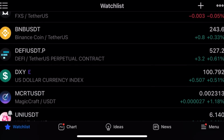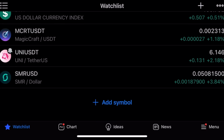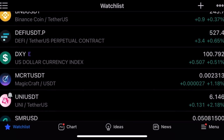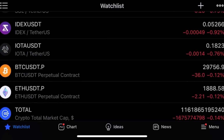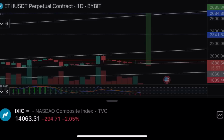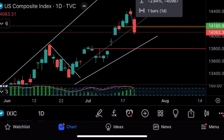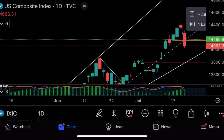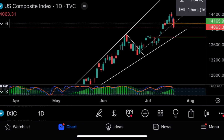Now I want to look at the NASDAQ. MCRT is up, SMR is up, Uni is up, but I want to look at the NASDAQ before the tech stocks open in about 5 hours from now. The NASDAQ got hit very strongly. Look at that rejection on the daily. In the last 2 days we dropped from 14,400 on the NASDAQ to 14,060. Not such a big drop, but 400 points.